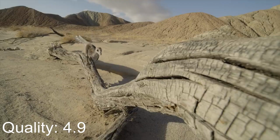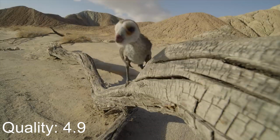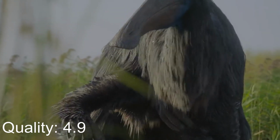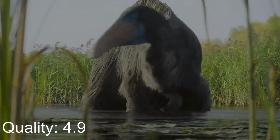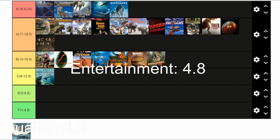And you know what, as a series, it doesn't really have a story to it, which is what I usually prioritize in a documentary, or at least I prefer if there's a story. But I gotta say, the showcase route, it's probably the best version of it, so I'll give it a pass on that. Entertainment wise, I give it a 4.9.